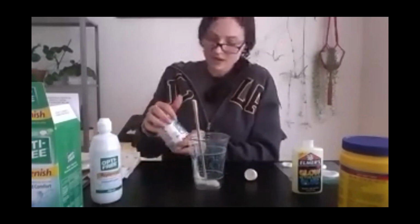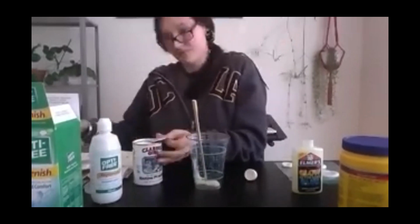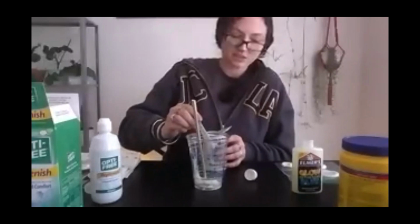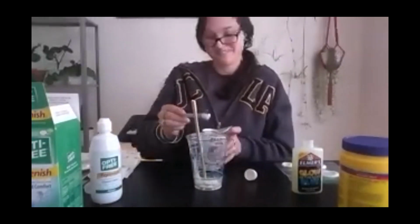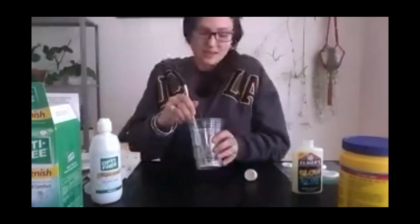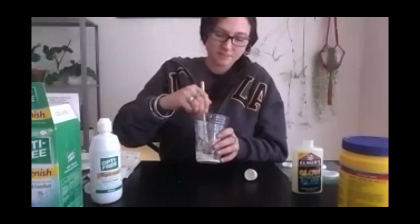And then I'm going to go ahead and add half of a teaspoon of baking powder. And I'm going to add it directly in there. All right. So what you're going to want to do is mix your baking powder and glue thoroughly.